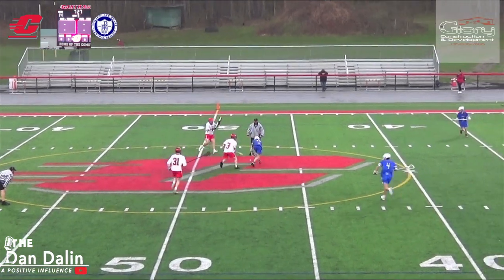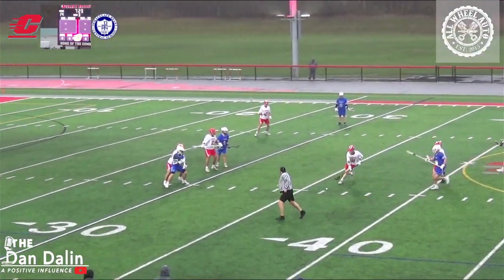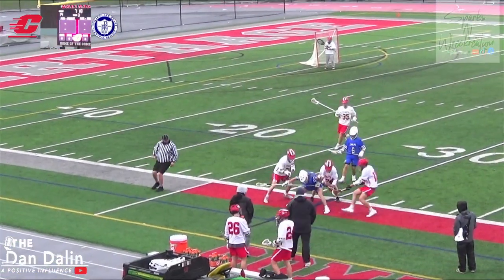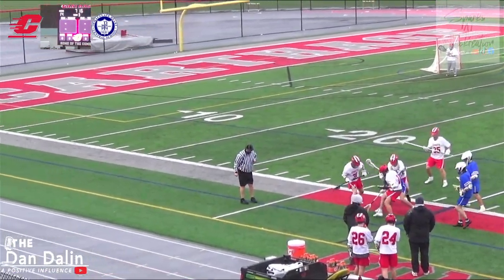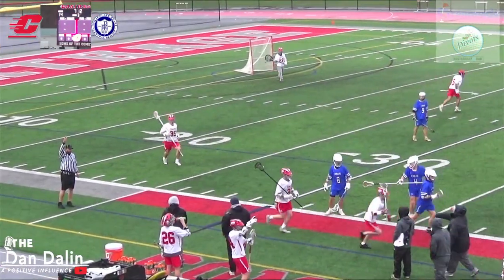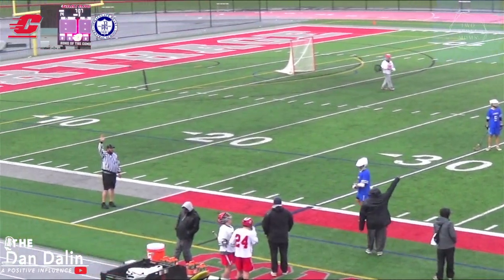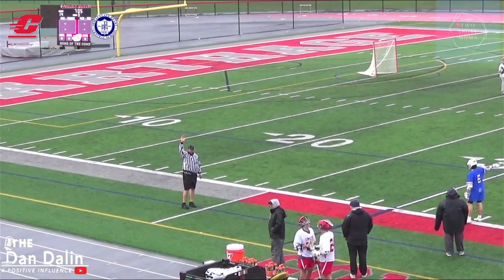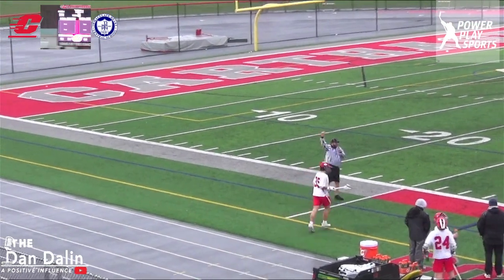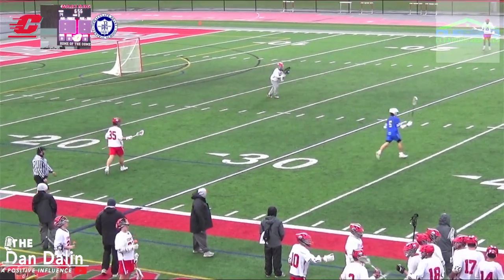There's the faceoff. Amadon almost had it. Ball's loose in no man's land. Still battling for it, and it crosses over the 30 still. And now it gets knocked out. That's going to be a Carthage ball. Waiting for the Carthage player to get the ball, and now he does. Ben Clarkson's going to inbound that ball. Clarkson passes it off to the goalie, Connor Hickey.